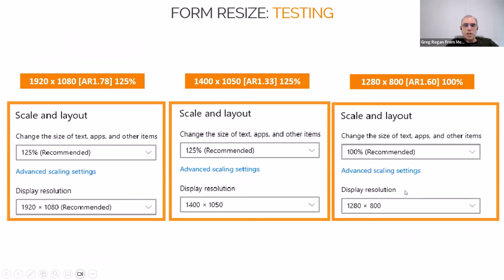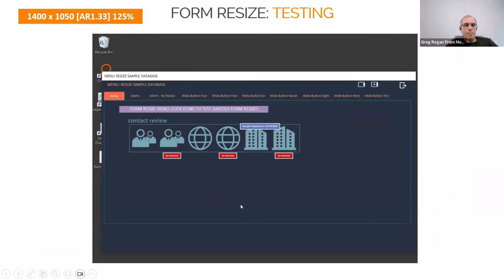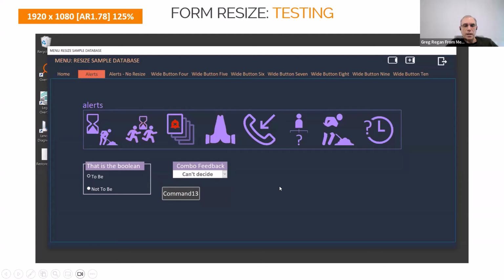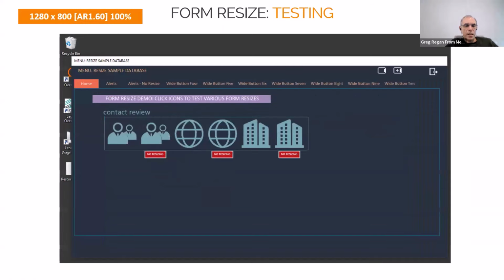So just some screenshots to show a comparison of how forms render on different resolutions. What I've done is taken some screenshots of those forms. This is on the original 1920 by 1080 screen. This is what it looks like on my screen where I've developed it, and this is the way it comes out on a 1400 by 1050 screen with 125% zoom. So everything that you had on the developer's screen is there and accessible on that user screen that has a lesser resolution. And here's another form with another aspect ratio and resolution, and it all resizes correctly. So that's the menu of the application.